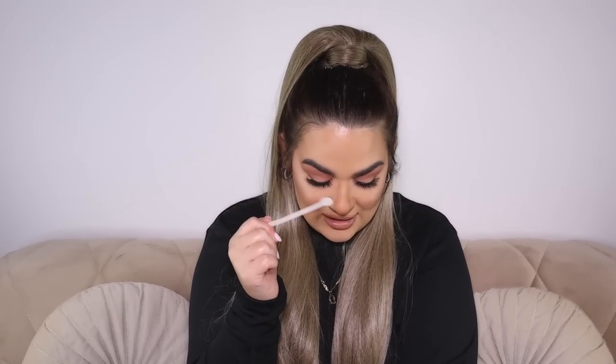By the way, the sprayers are very nice. Oh, this reminds me of childhood. This reminds me of childhood so much. I definitely get Orange Blossom, Musk, of course.